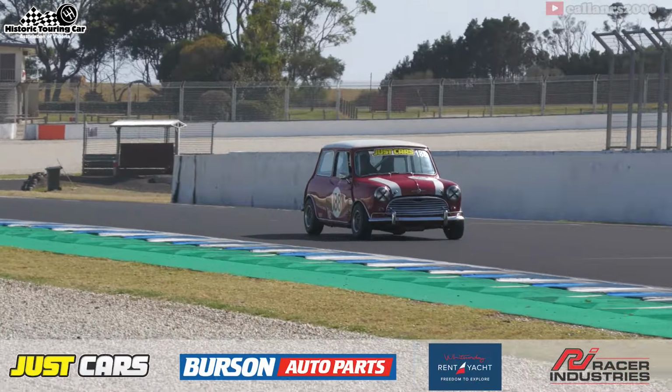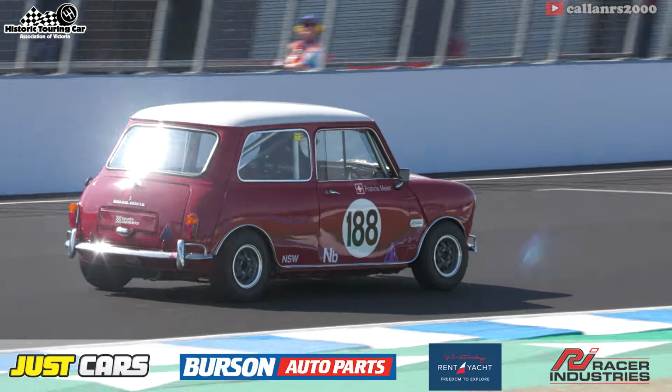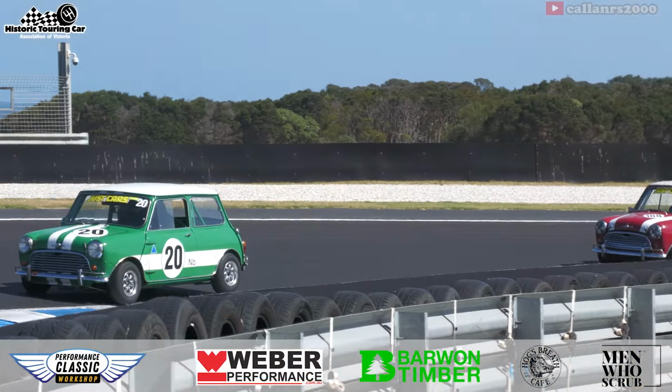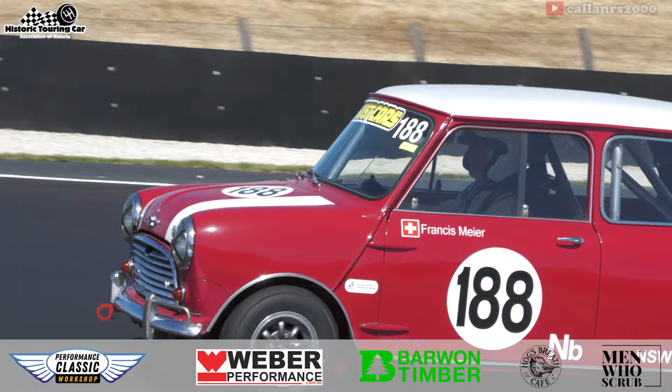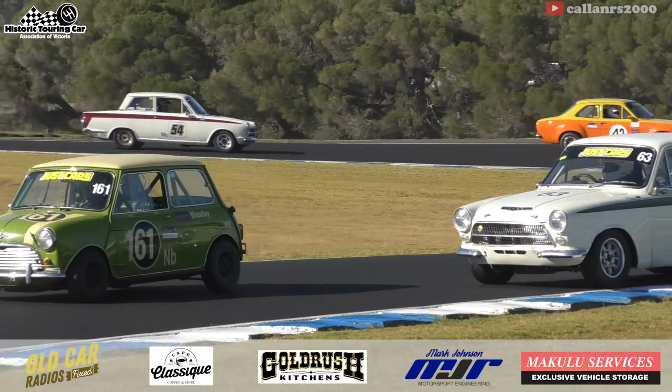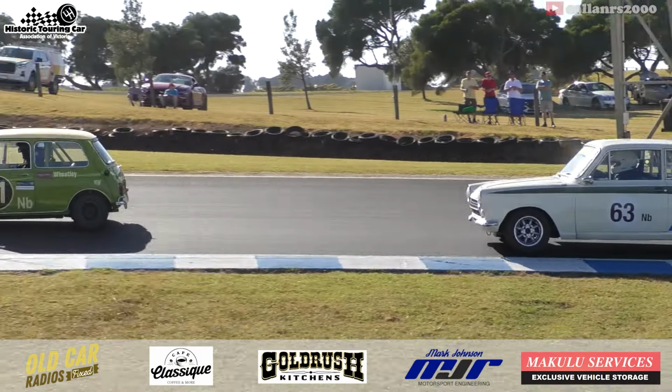I love this track because it's just special. First of all, everyone knows it from TV. And second, I don't know another track in the world where you have an ocean view coming down the main straight. Same here. But everybody's just so friendly here. Everybody does everything to help you if you need help. No complaints at all. And it's a beautiful track.